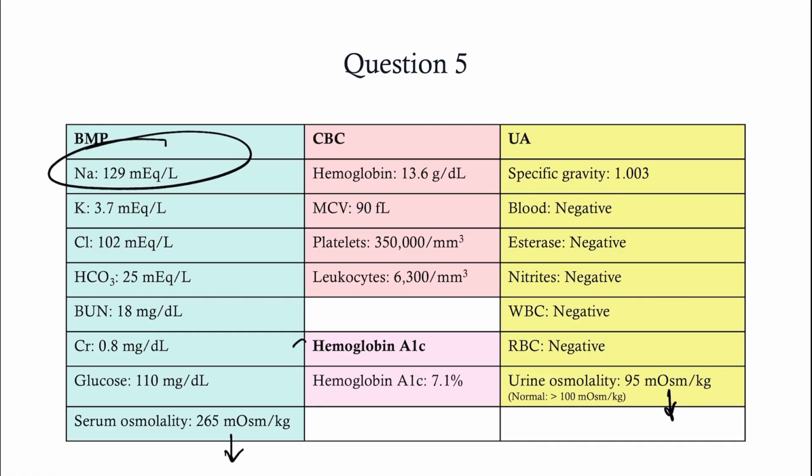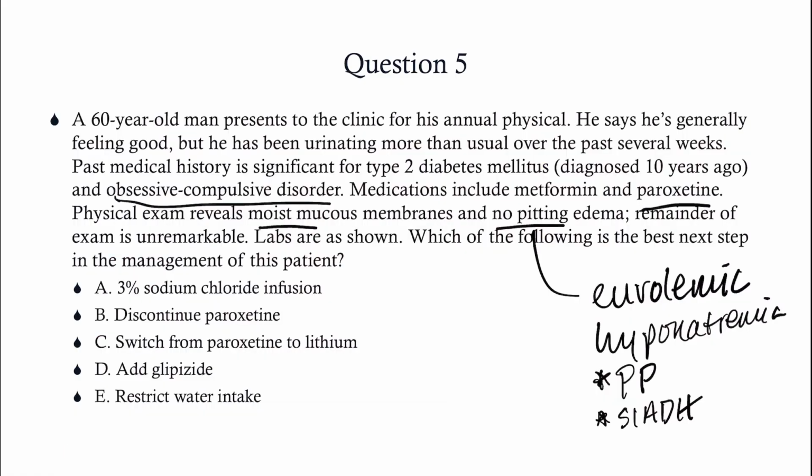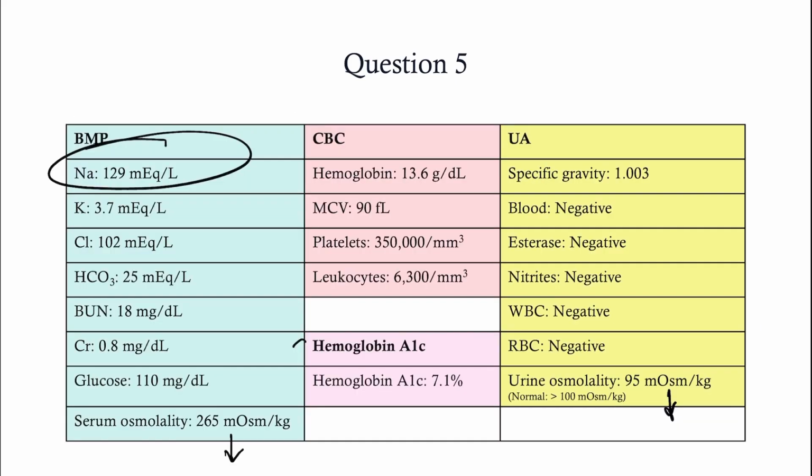Okay, so basically what this is telling you is that everything that's supposed to be going on is going on. So this is probably self-induced. It's probably primary polydipsia. SIADH, what would we expect there? Well, SIADH means that you have too much antidiuretic hormone, meaning that you are concentrating your urine too much. You're holding on to water. You're pulling water back in from the filtrate when you shouldn't be.